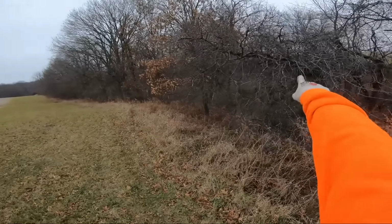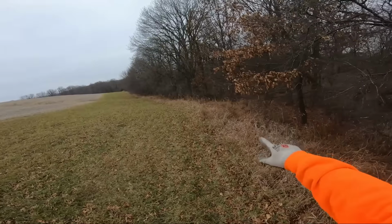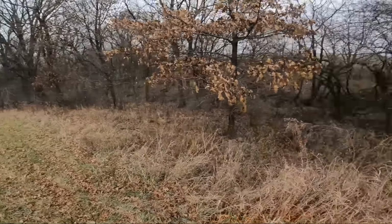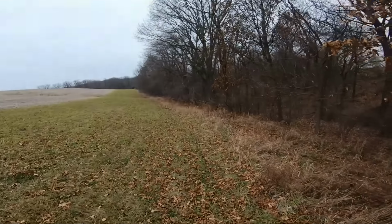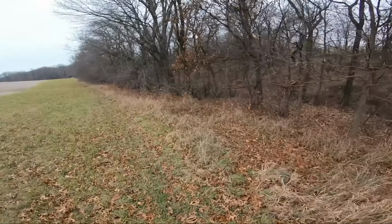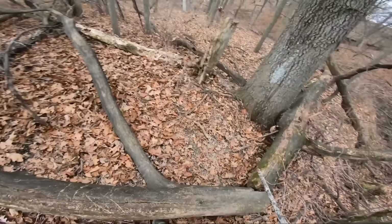One of the blockers kicked up a big buck that's actually running in our drive right now. So with the wind coming at us, this deer might run right through either Lynn or I. If not, it's going to keep going, but hopefully, unless it escapes early, we'll have a good shot at this thing. Spot where I entered last time.